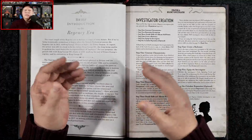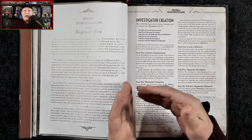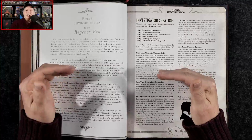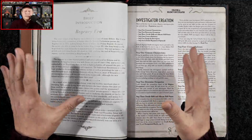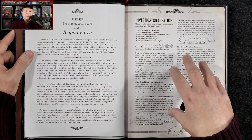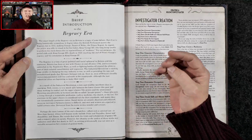So you also have some discussion about various cultures and how they're represented at that point in time. Now, does that mean you have to make your games of Regency Cthulhu absolutely lockstep with the history? No, of course not. But there is a great respect for the real history in this book. And like I said, I really, really do appreciate that. So we get a handout for the player characters that kind of explains the Regency era.